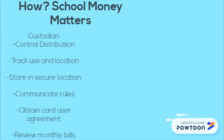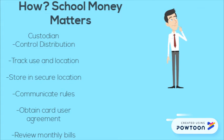The card custodian should control distribution, track use and location, and store it in a secure location. They should also communicate rules for card usage and obtain a signed copy of a card user agreement form from all card users. They should also independently review monthly purchases as they are received.